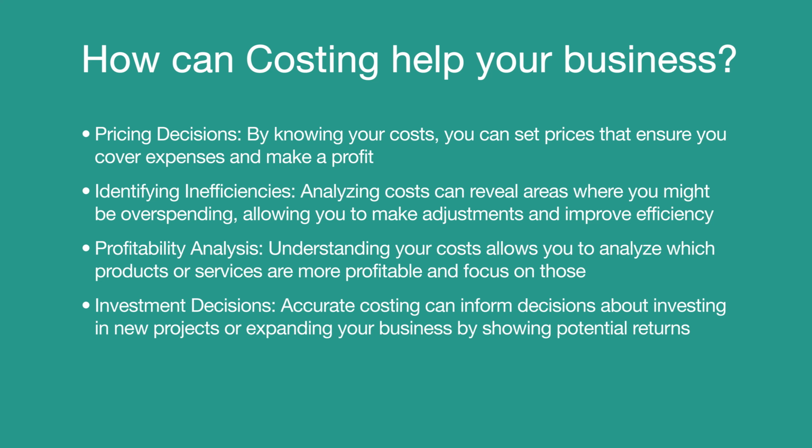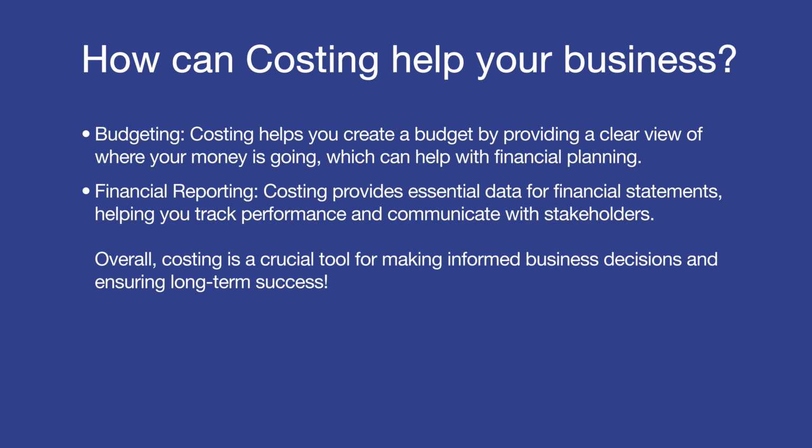Investment decisions. Accurate costing helps you make smart decisions about investing in new projects or expanding your business by showing you the potential returns. It's all about knowing where to put your money for the best results.